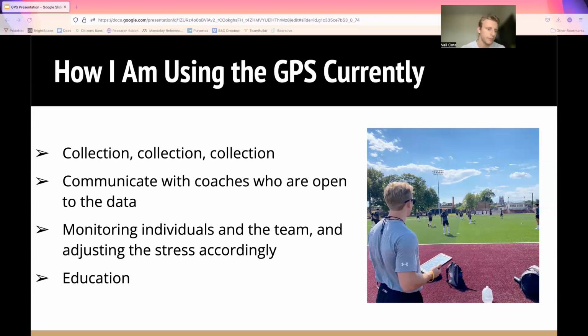We are also monitoring individuals and the team averages and addressing different levels of stress accordingly. When it comes to players who are still in the weight room during the season, I'll monitor guys accordingly. If I can't get the coaches to adjust what they're doing on the field with certain guys, I'll make that adjustment, or I'll give the guys extra recovery exercises to help combat any fatigue that I might see accumulating with the data.